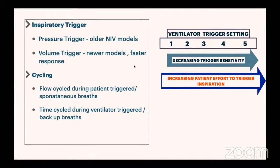Cycling again is usually flow or time cycle. The flow cycle usually happens during patient trigger system. So the flow increases till the pressure reaches IPAP, and then it falls to CPAP or EPAP pressure in spontaneous breath. Time cycle is usually ventilator triggered, and you set the time for inspiration, and when the time ends, the expiration cycle starts. So it is set for backup breaths.